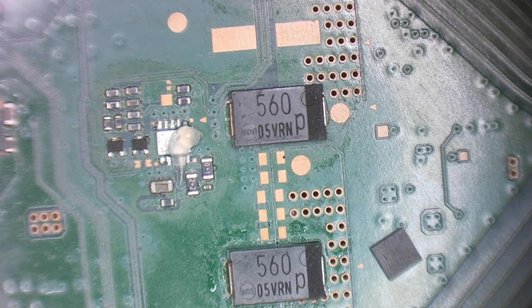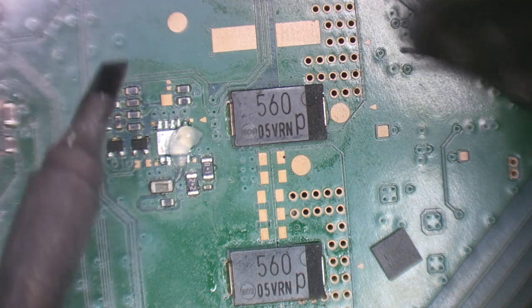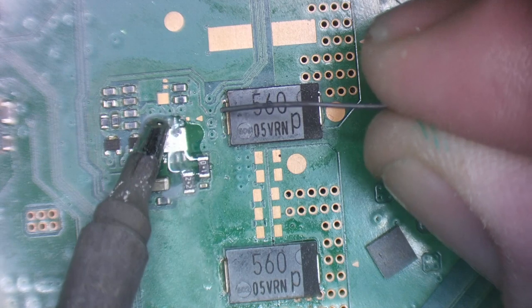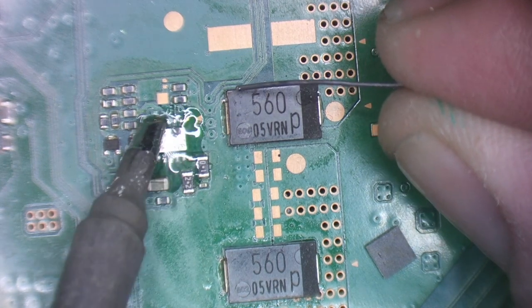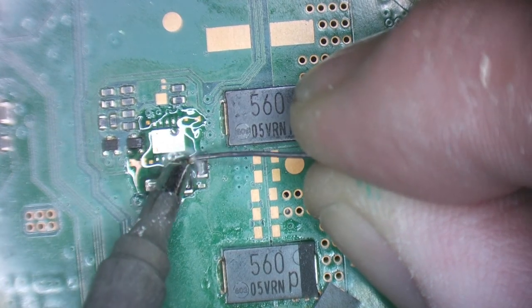So the reason that I want to try and see if my board is working now with this component that I've pulled off is if my board doesn't work. Now this is a risk, but if my board doesn't work and that component took something else out with it, then, you know, it's going to be a case of trying to figure out what it took out.